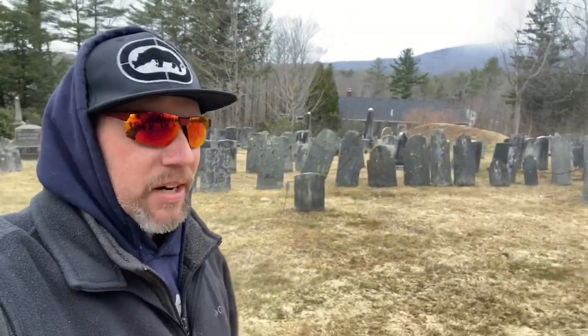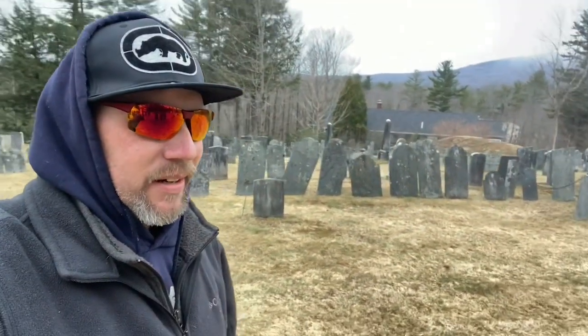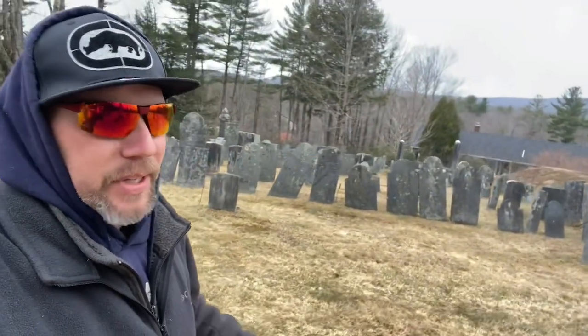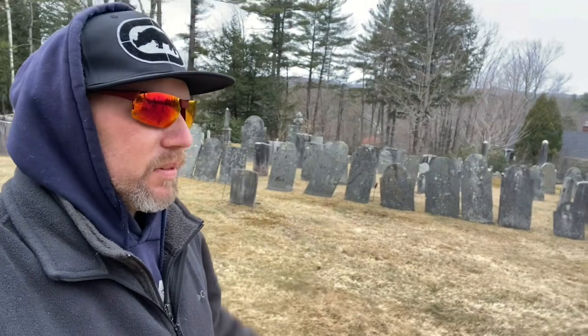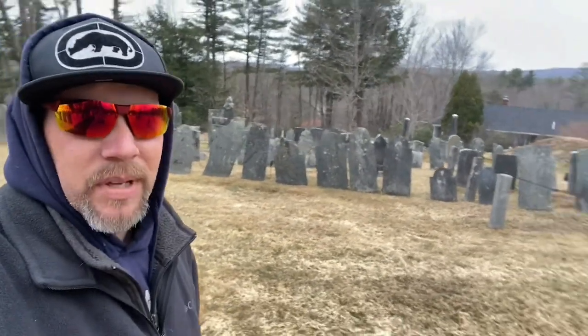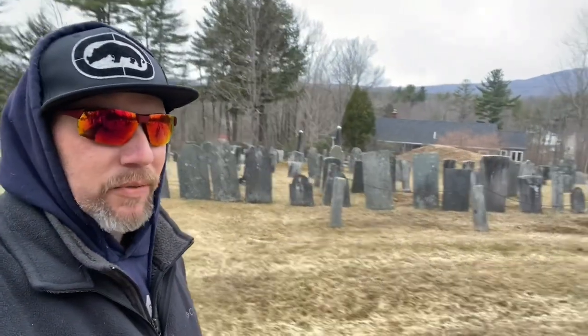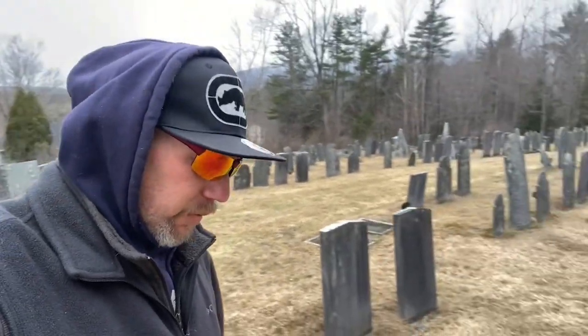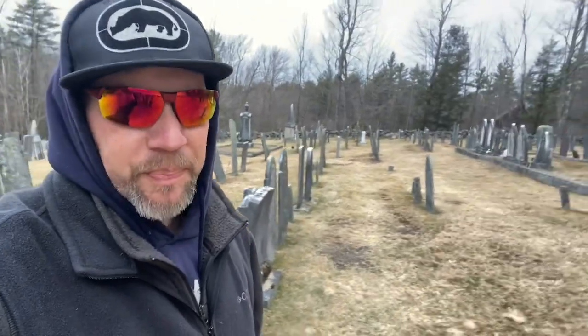Going in and out of cemeteries, you see a lot of interesting people's names, stories. A lot of them you'll never know. Nobody knows, but some of them you can know, and it's pretty cool to find out. There's a guy in this cemetery in particular, one of the most famous people in this cemetery locally, Amos Fortune.